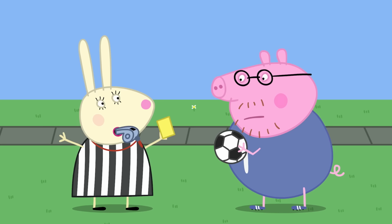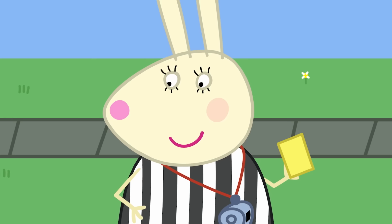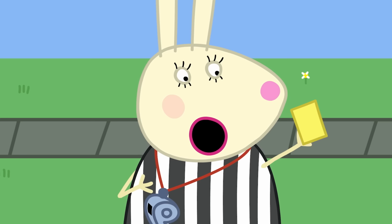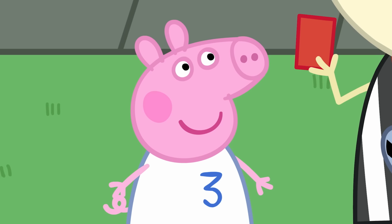Handball! That's against the rules. Oops. Why are you blowing a whistle, Miss Rabbit? And what do those cards mean? I'm a referee. I blow the whistle to get attention. If someone makes a mistake, I give them a yellow card. And if someone's being a bit silly, I give them a red card. Ooh, can I be the referee? Of course. Now, Peppa is the referee.